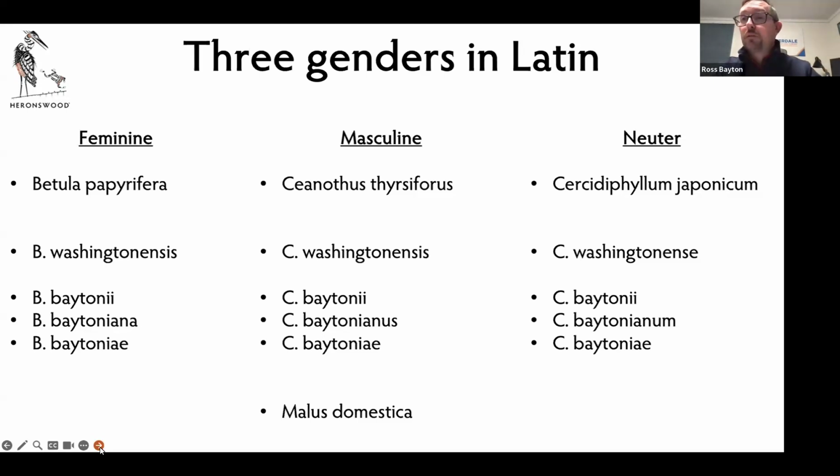Bearing fruit was something that was done by female. And so though the genus appears male, it's treated as being female. And you'll find this in a lot of fruit trees: Malus, Pyrus, Prunus, Ficus, Quercus. They're all plants that produce a fruit, and they all have an ending that sounds male, but actually it's female. So for example, white oak, Quercus alba. You'd think it'd be Quercus albus, but it's not, because it's a fruit-bearing tree, and therefore it's Quercus alba.